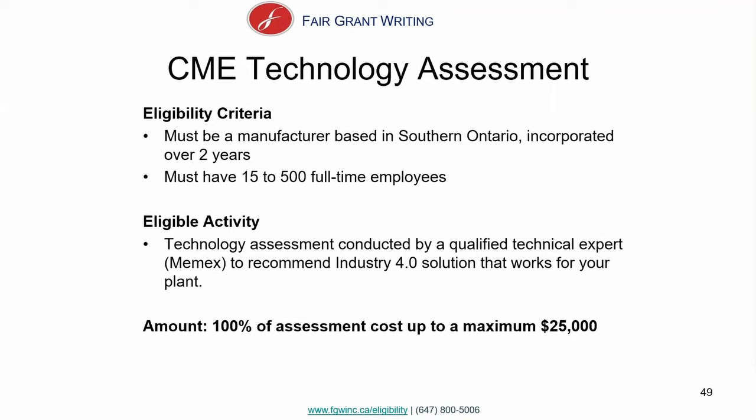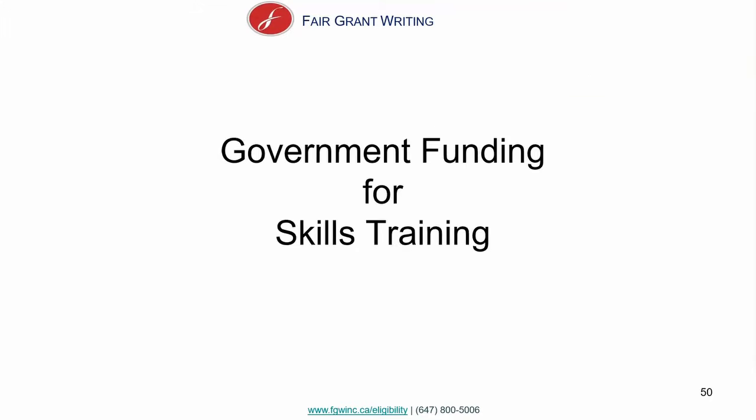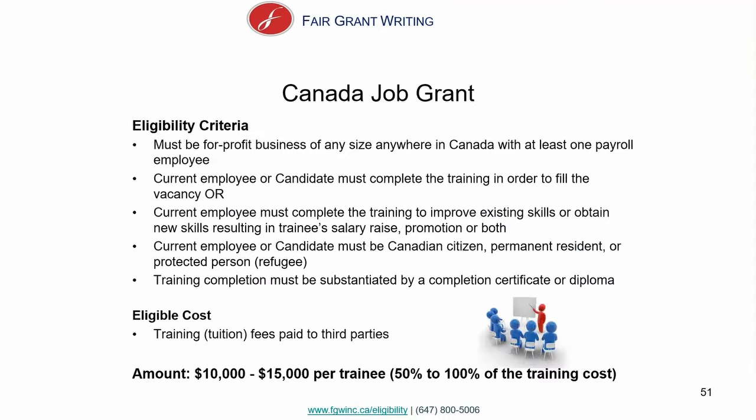Now, this only covers the assessment by a qualified technical expert, and MEMEX is one of those qualified technical experts. So, by all means, take advantage of this opportunity if you represent a manufacturer located in Southern Ontario. Well, if you're not from Southern Ontario, don't give up. There are other avenues and programs for how you can implement Industry 4.0 solutions.